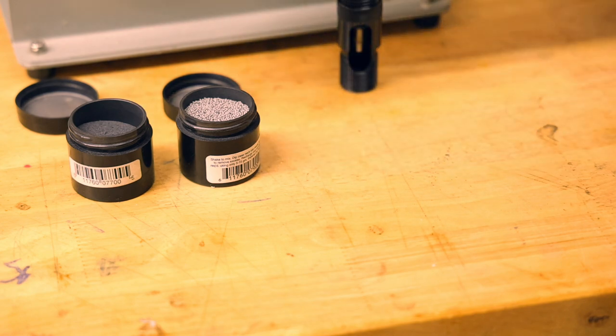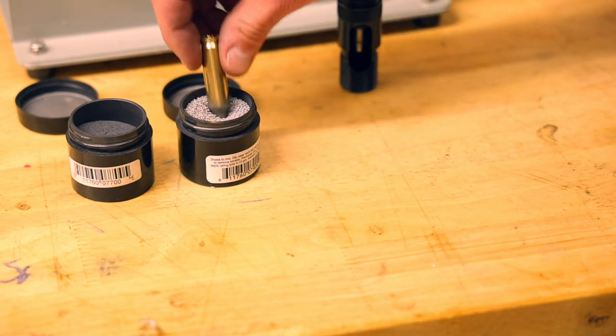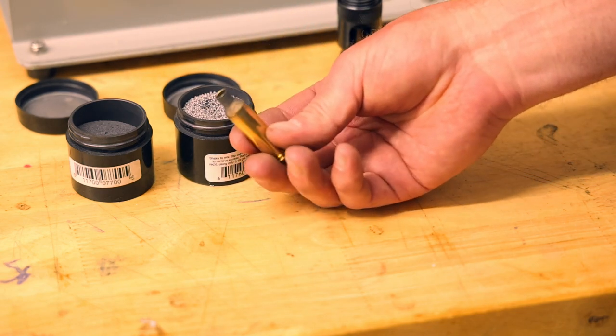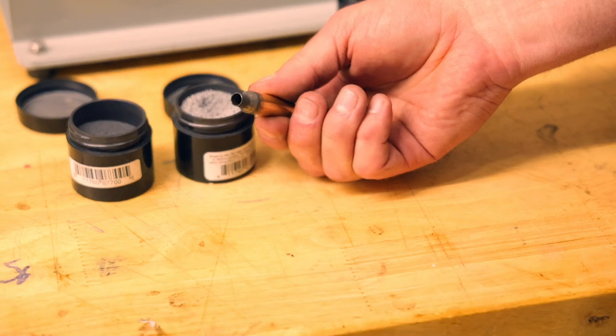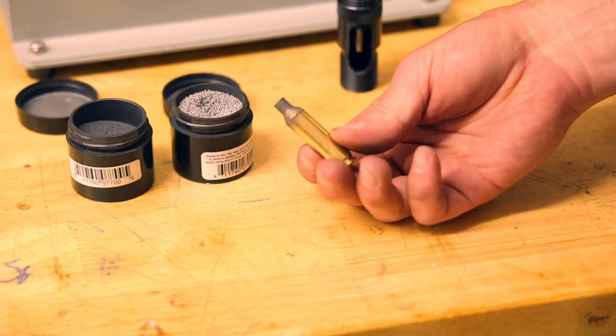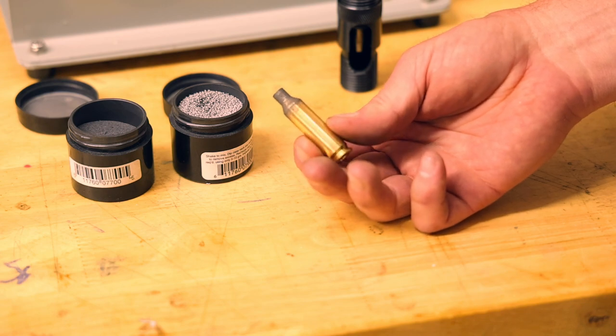So the process for this is simple. I just stick it in there, give it a couple turns, and there we go. We have a nice coating of the dry lube on the inside and the outside of our brass. So then it's ready to run through the expander.